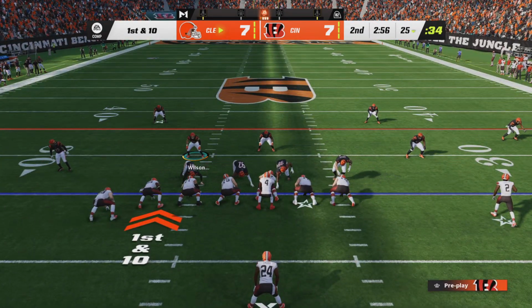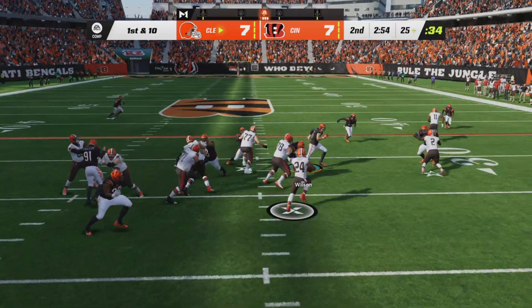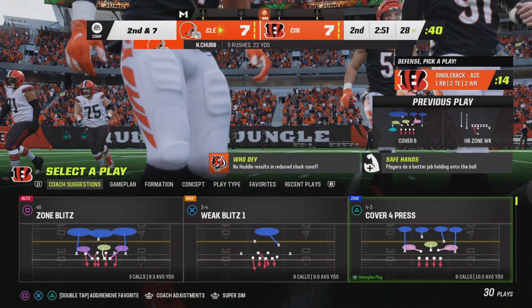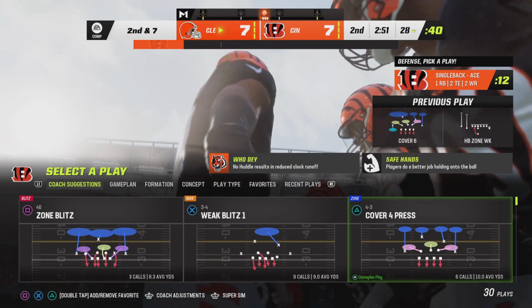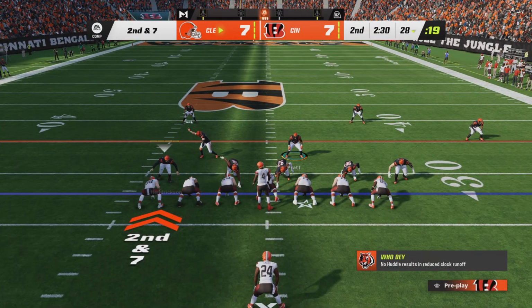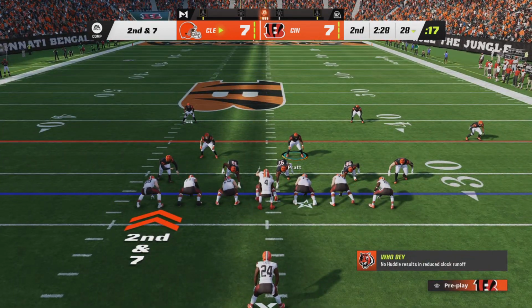Yeah, and I think you're not telling yourself the truth if you don't think there's some one-upsmanship going on right now, because they just had their touchdown answered by a drive of double-digit plays that also found the end zone. Now, they want to do something even more impressive to answer that one.